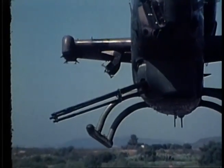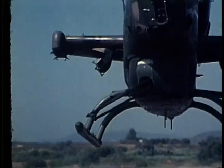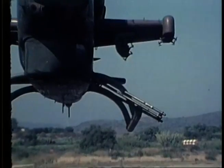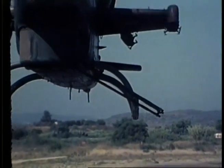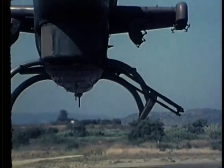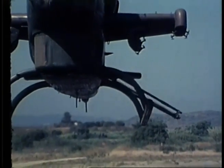The gun can be trained to 110 degrees either side of center, with the wide angles of fire plus excellent crew visibility giving the Cobra fast response to threats from any direction. It can be depressed 50 degrees and elevated 15 degrees.